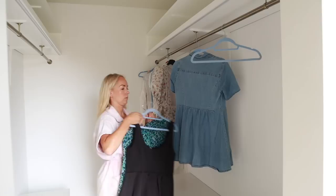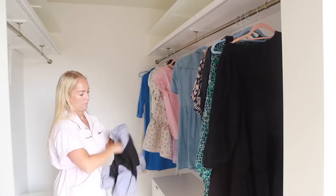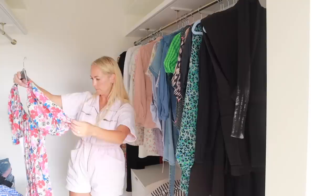I started out trying to color code it. I was going from white to pink to blue to black, and then in the end everything kind of just goes into everything else. I've got quite a colorful wardrobe, so it wasn't really working out, and all of the long items go at the bottom because I've got a bit more space down there. But anyway, I'm gonna just put everything into here.